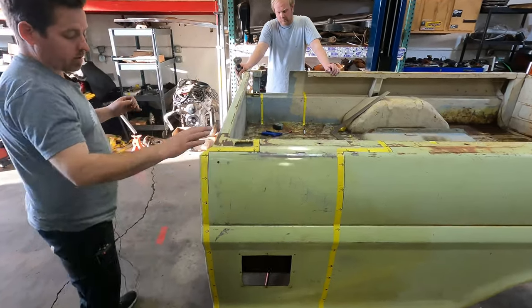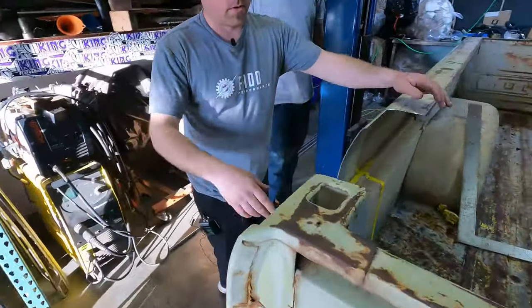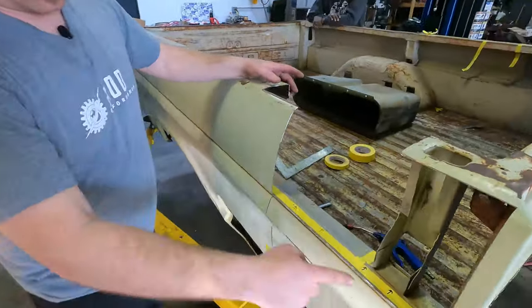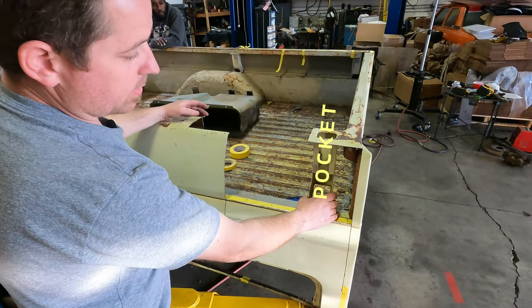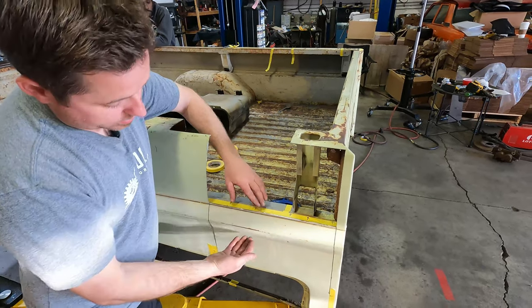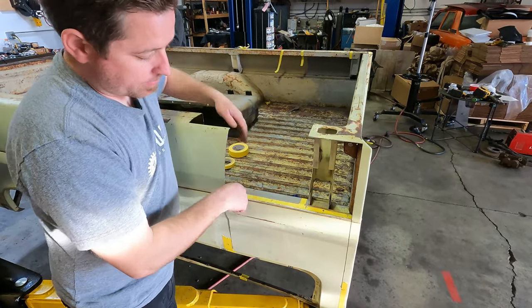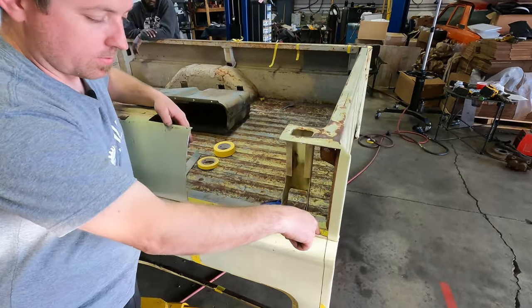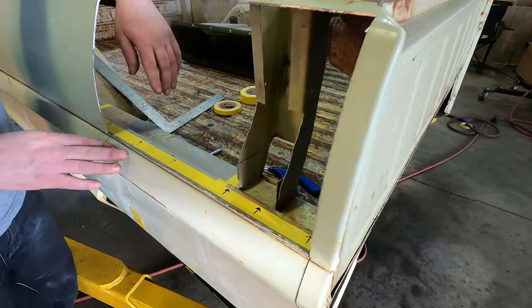So if you come over here to the other side, you can see where Andrew's already got it cut apart. We cut the Z out of it here. Same with here, it's the exact same thing as the other side. You can still see the stake bed here is good. But then right here where the top half of the bed and the bottom half of the bed meet, they're spot welded right here together. Okay, and then, you know, with Ford, they put seam sealer in all these seams or whatever.